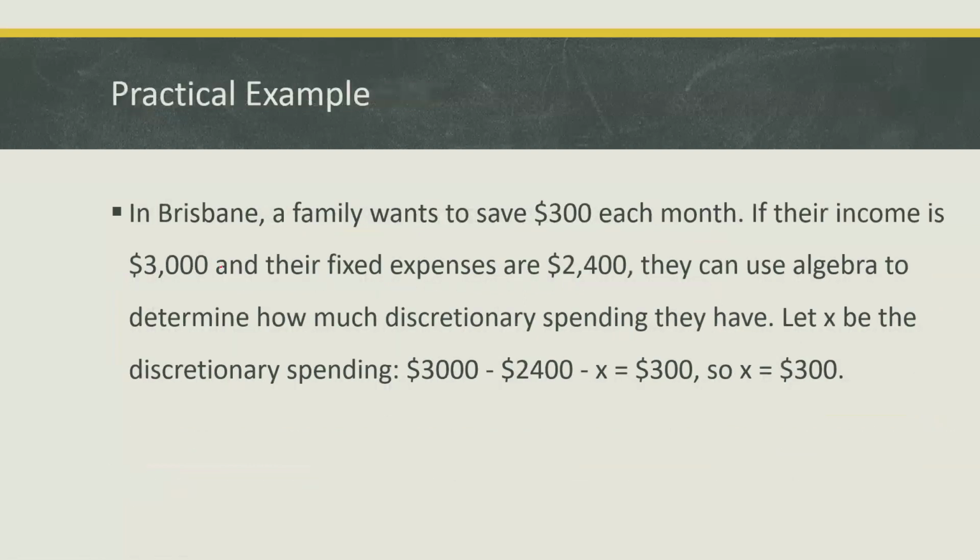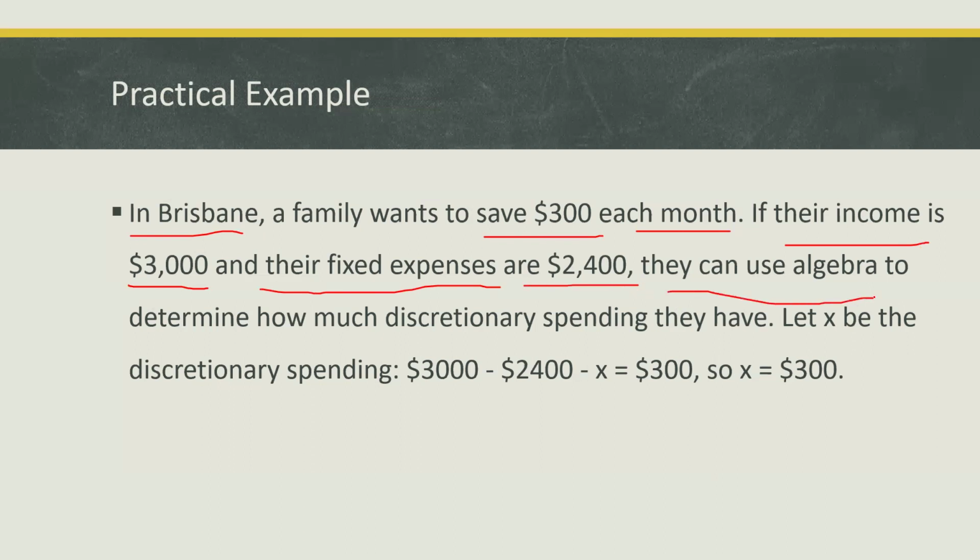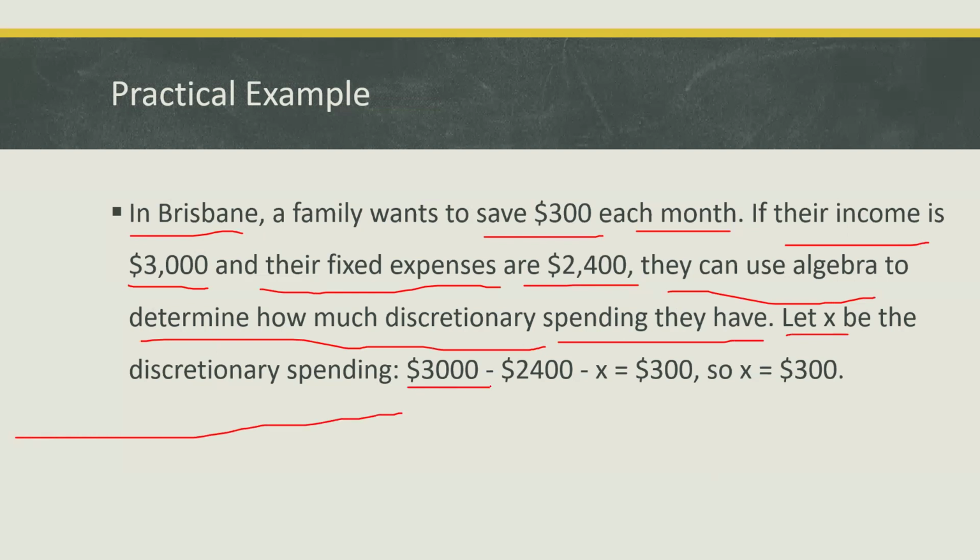As a practical example, in Brisbane, a family wants to save $300 each month. If their income is $3,000 and their fixed expenses are $2,400, they can use algebra to determine how much discretionary spending they have. Let X be the discretionary spending. So 3,000 minus 2,400 minus X equals 300 each month.